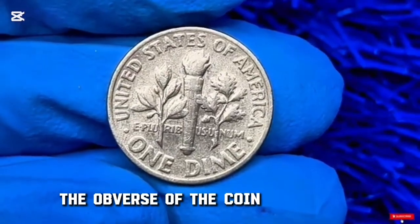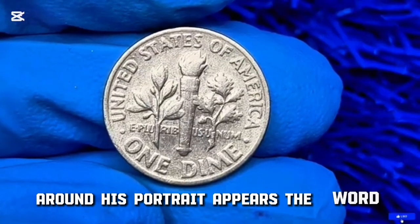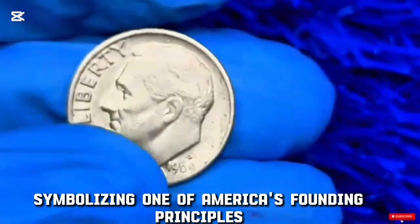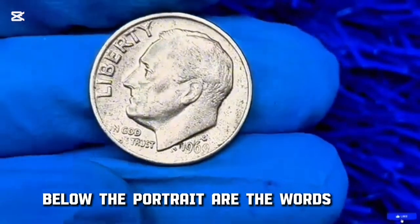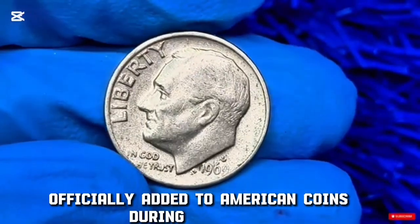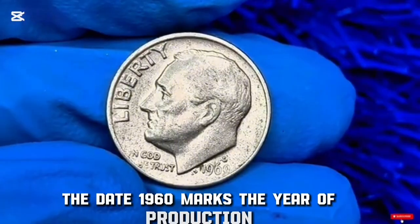The obverse of the coin features Roosevelt facing left. Around his portrait appears the word Liberty, symbolizing one of America's founding principles. Below the portrait are the words "In God We Trust," officially added to American coins during the 1950s. The date 1960 marks the year of production.